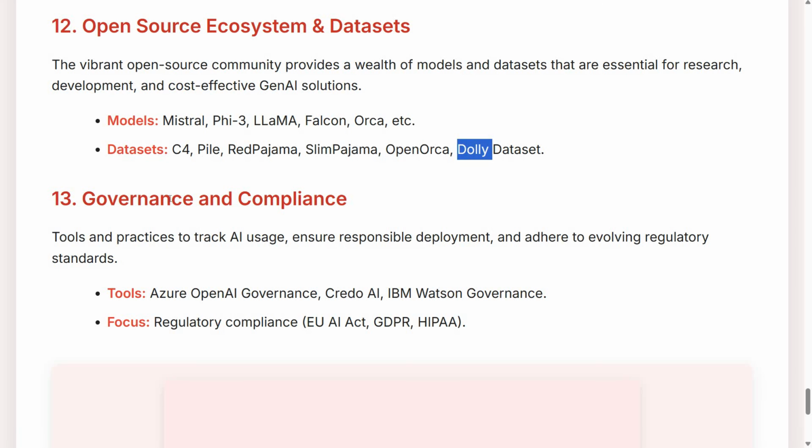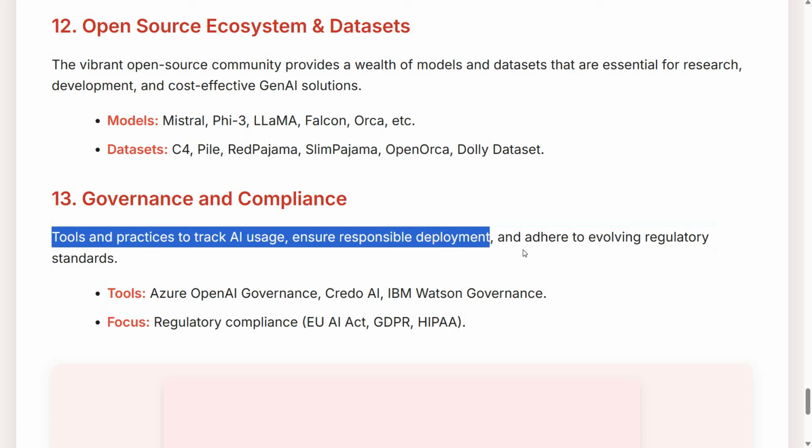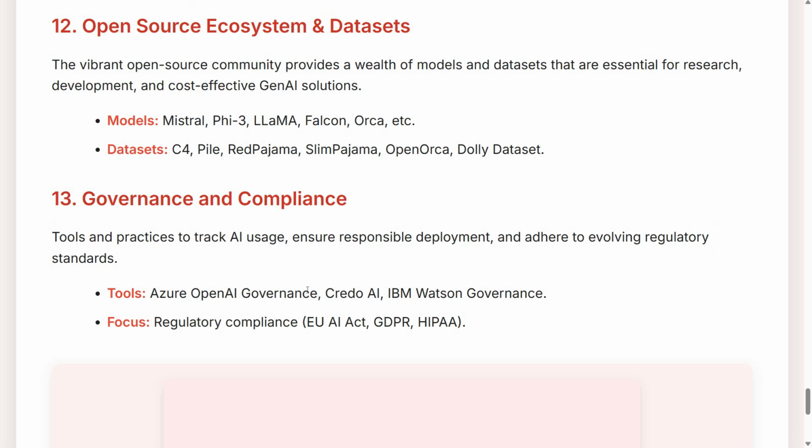Can't underestimate open source. And finally, governance and compliance. Tools and practices specifically designed to track AI usage, ensure responsible deployment, and adhere to all those evolving rules and standards, like the EU AI Act. Exactly. Think tools or features like Azure OpenAI governance capabilities, platforms like Credo AI, IBM Watson governance. It's all about accountability, responsible innovation, adhering to GDPR, HIPAA, whatever applies.